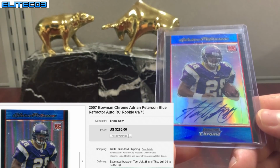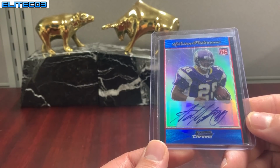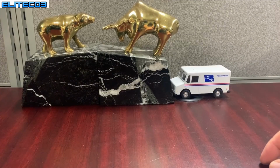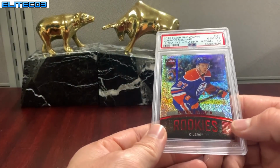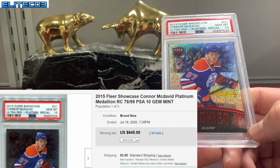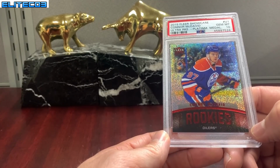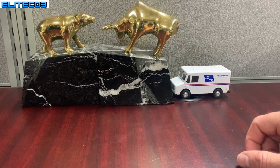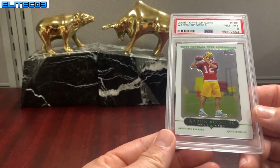The Peterson Blue, this was a great price for whoever picked this one up. Peterson Bowman Chrome Blue Auto. That's out of 75 as well. Future Hall of Famer there. This card went nuts. I bought it raw. I think it was like 60 or 70 bucks. Got it graded. It took 5 months to come back. And I put it in auction because I like the card. I don't love it. The price it went for, I didn't think that was going to happen. It does have a low pop, but it hasn't been sent in a lot. I was thinking 200 on that one when I listed it.